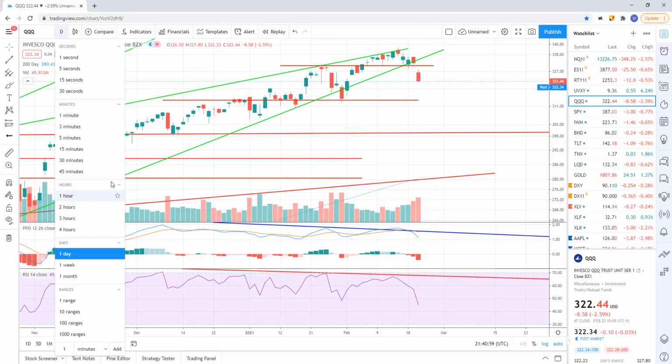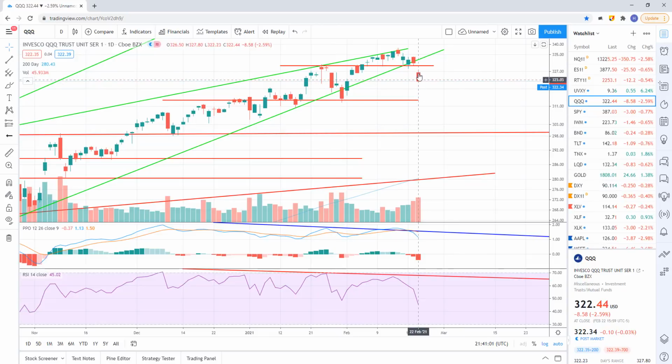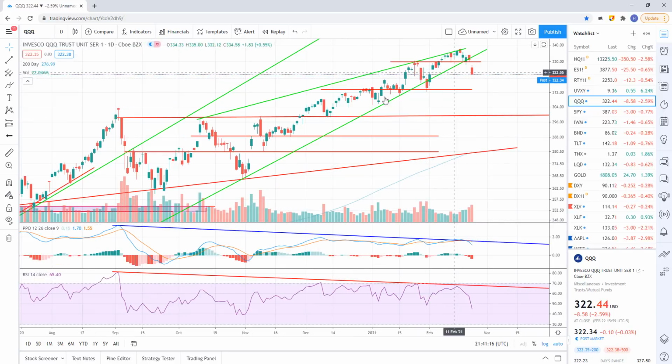So if we go to the hour, well, before we move on to the hourly, you see that breakdown from that high right there. So this was your bearish rising wedge, and we got a gap down, and it sold off, closing at the low of the day. So very bearish close, and it was a breakdown or a sell signal. So we have a sell signal in Triple Qs, which means I think there's a lot more selling to come.